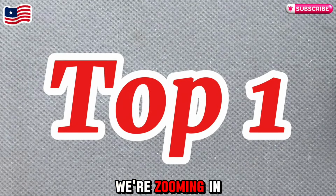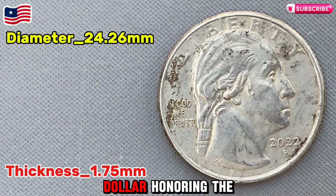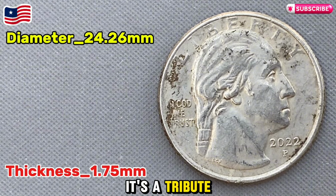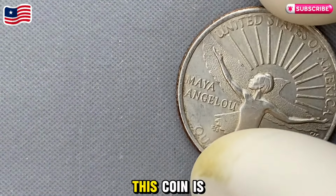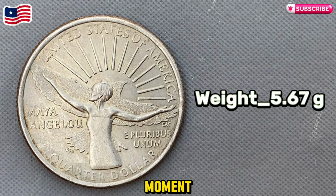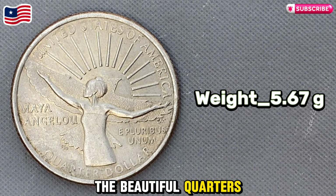Today, we're zooming in on a truly special piece from the United States, the 2022 quarter honoring the legendary Maya Angelou. This coin isn't just a piece of currency, it's a tribute to one of America's most inspiring voices, and trust me, you'll want to hear why this coin is turning heads in the collecting world, so listen closely and enjoy every moment.